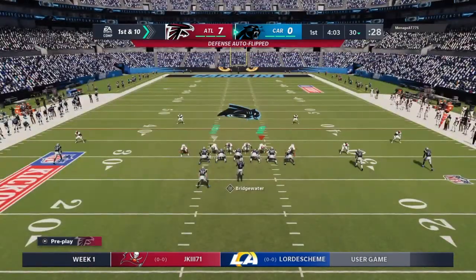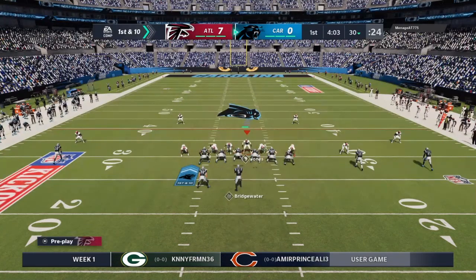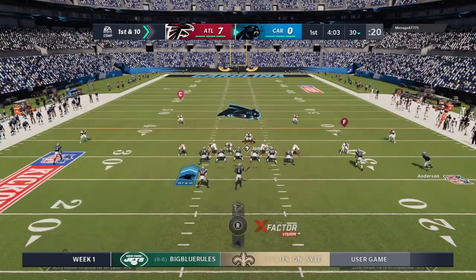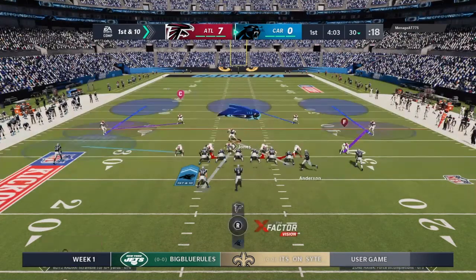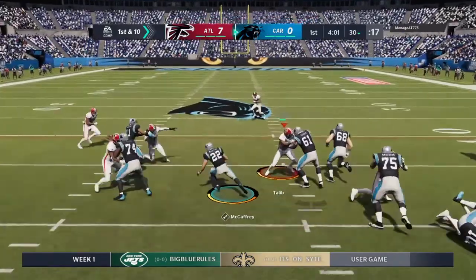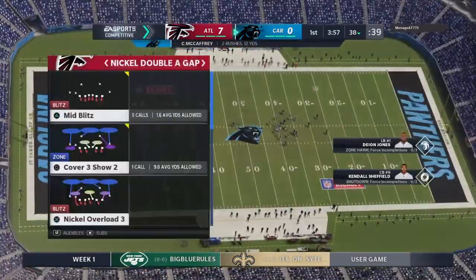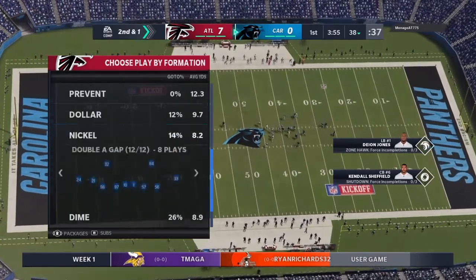This Carolina offense at the line, ready to go. They had the auspicious beginning to the season, a first drive turnover. Now they'll try again here, 1st and 10. The drive begins with a run by McCaffrey. Give him 9 on the carry that time, and they're set up with a 2nd and 1.